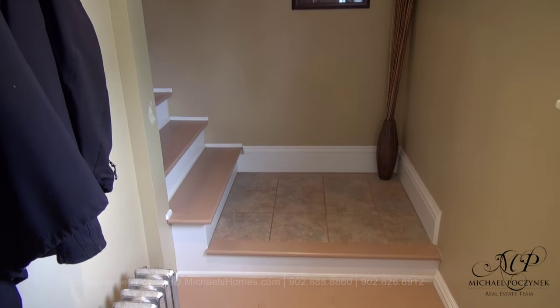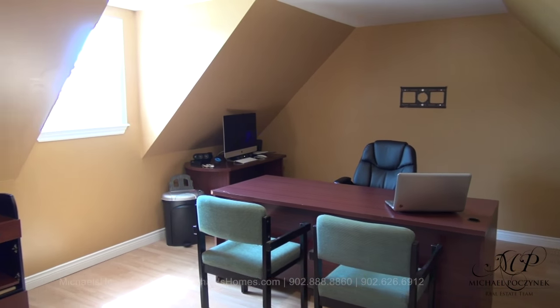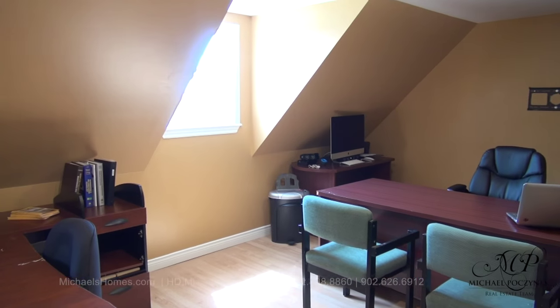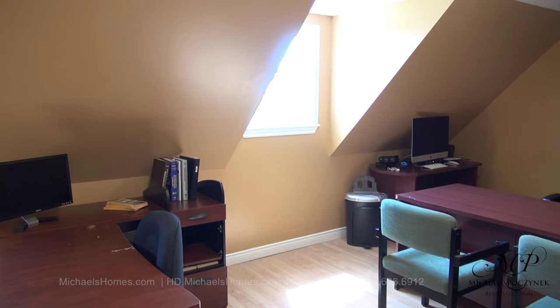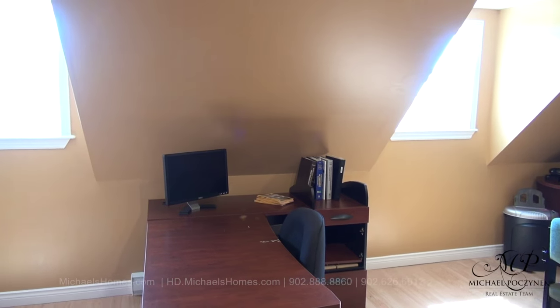As long as we're here, we're gonna go up the stairs to the bonus room. This is the bonus room located over the garage. It's currently being used as an office. It could be used as a bedroom, a games room, maybe even a pool table.